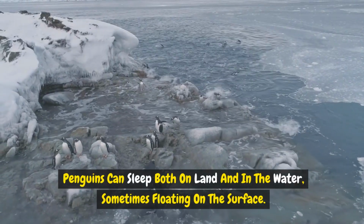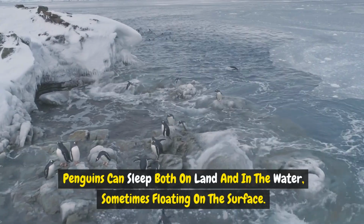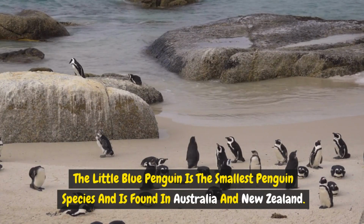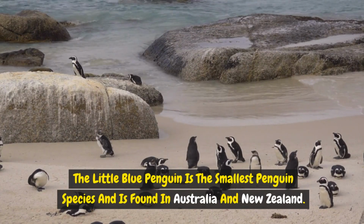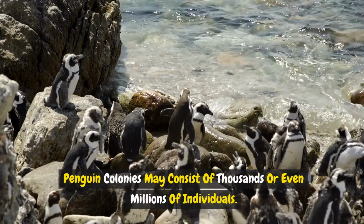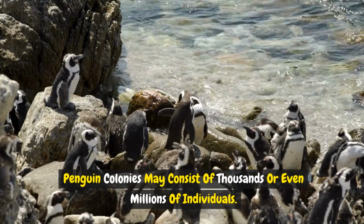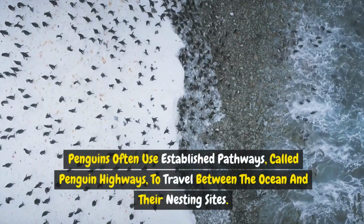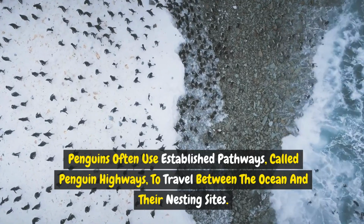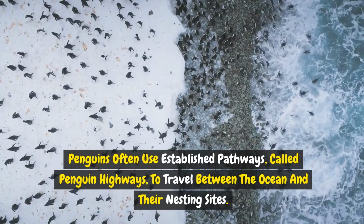Penguins can sleep both on land and in the water, sometimes floating on the surface. The little blue penguin is the smallest penguin species and is found in Australia and New Zealand. Penguin colonies may consist of thousands or even millions of individuals. Penguins often use established pathways, called penguin highways, to travel between the ocean and their nesting sites.